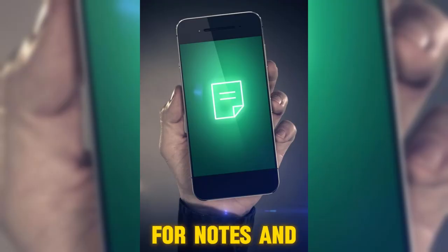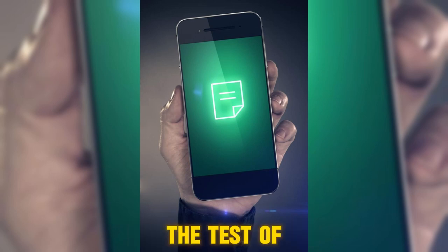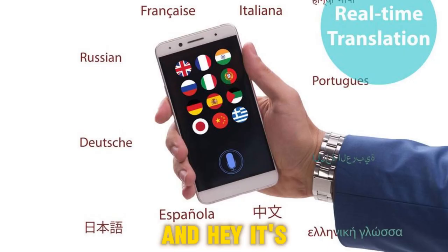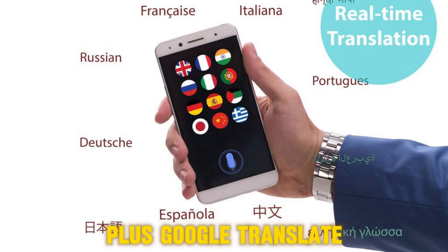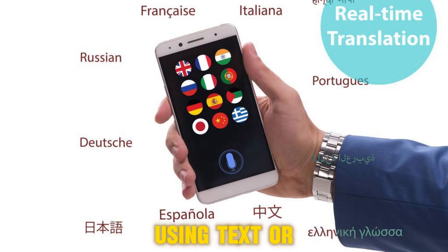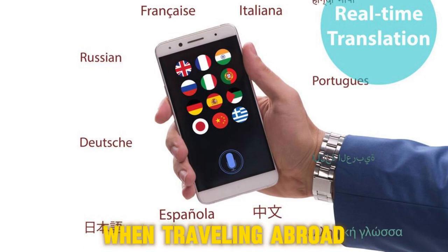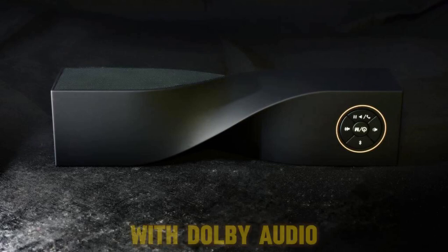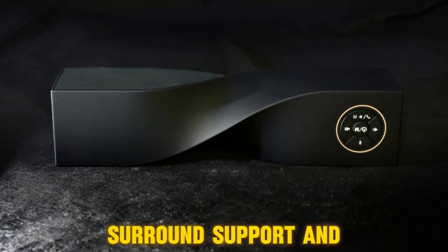If you need an app for notes and lists that stands the test of time, give Evernote a try. It syncs across all devices and has tons of cool features for organizing your life in style. And hey, it's free too. Plus, Google Translate can translate over 90 languages using text or voice, super convenient when traveling abroad. Last but not least on our list is Vox Media Player Pro with Dolby Audio surround support and equalizer.